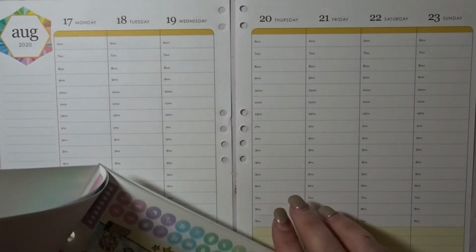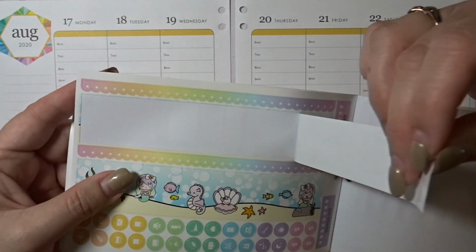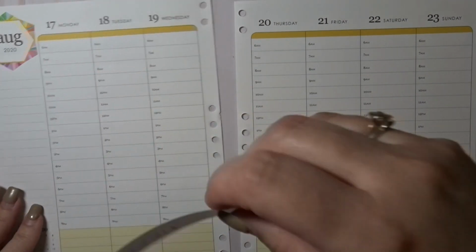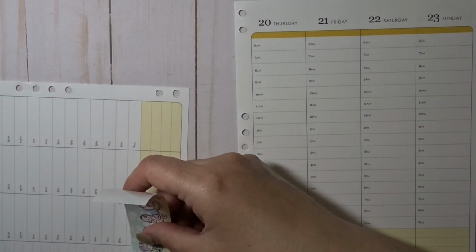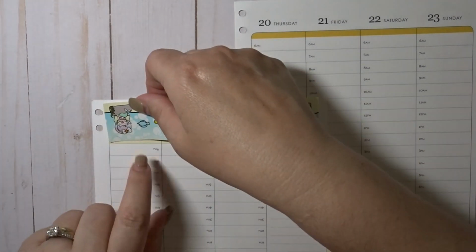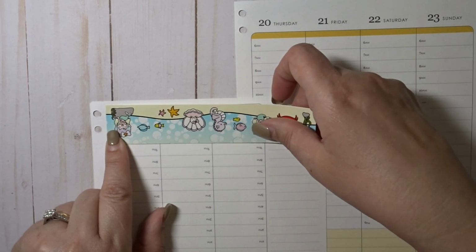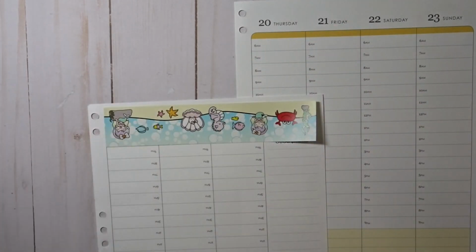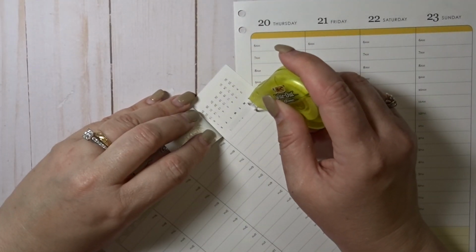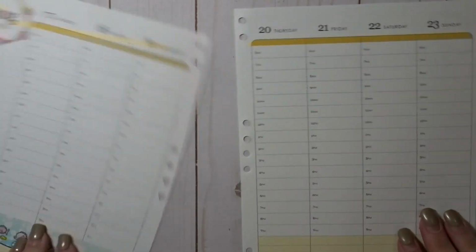So the first thing I'm going to do is put down this thick washi. I'm going to just go ahead and put it right along the bottom this time because obviously we'll have a few meals at home before we leave, but let's see how this works out. I don't need to meal plan while we are at Disney, so there's no need for me to keep that section available. I'm going to go ahead and cover this up with whiteout just in case I don't have a sticker that goes quite down that far. So there is that one.